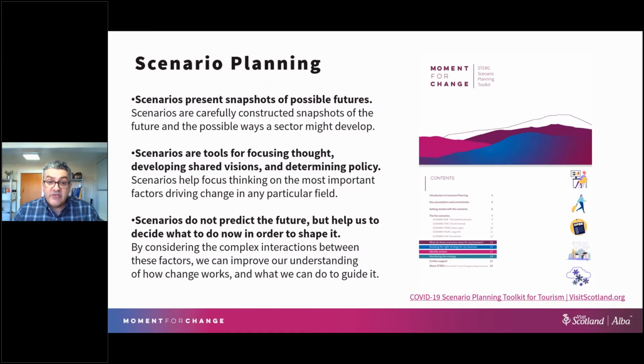And in our particular situation, we developed 5 scenarios, and I'll come on and describe those very briefly in a moment. But what I want to make clear is that scenario planning isn't about predicting the future. What it is about is developing a number of possible futures, from those that could be the ideal through to those that might be quite challenging. And it's not that we are suggesting that any one of these scenarios is where we want to be.